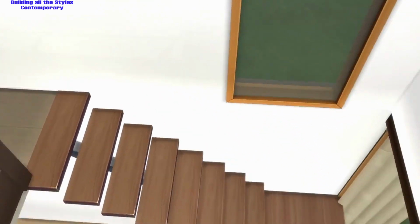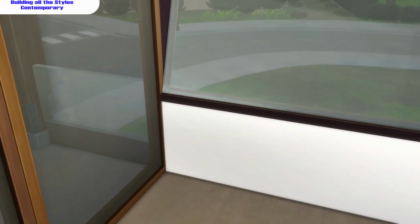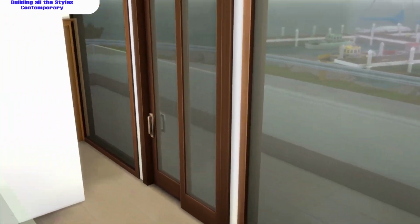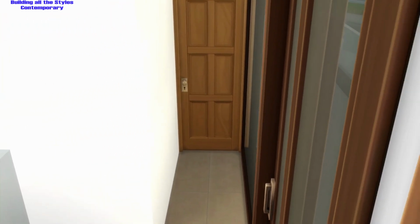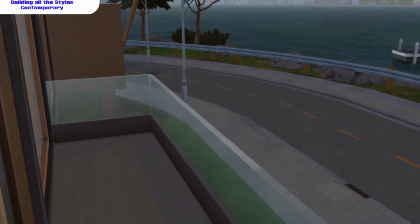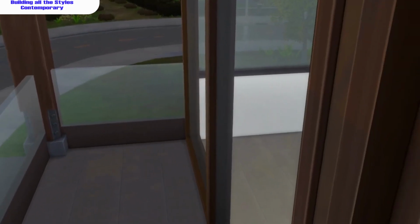Still have these big beautiful windows. I have no idea what you do with this little hallway space, but I don't know, reading nook or something. Is that my reasoning for everything? Probably. This porch is beautiful though. I kind of wish I put a door to the porch on the master bedroom too, or the only bedroom honestly. And yeah, so you have another beautiful view of the bridge.